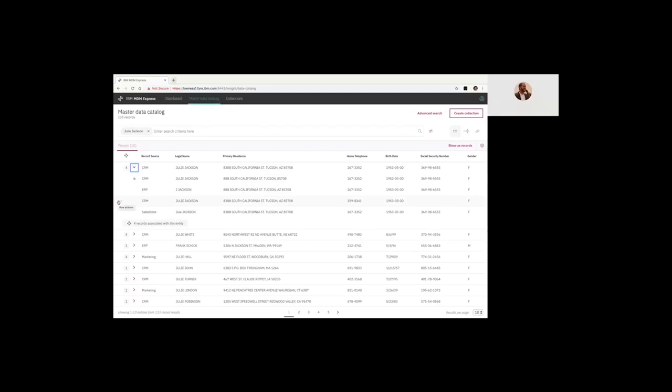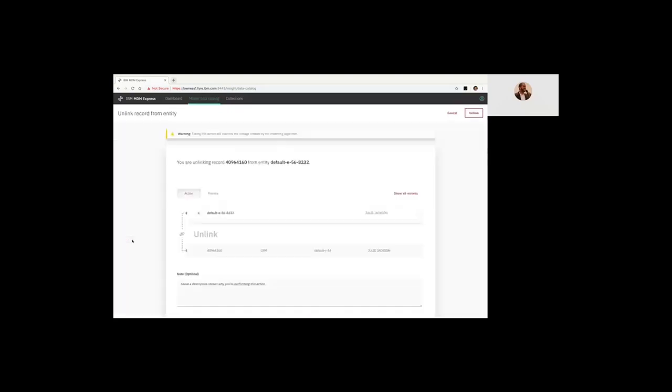What are my options? Well, on the left-hand side, when I click on these three little dots, I have a few options here. I can either delete Julie Jackson and say Julie Jackson doesn't exist for whatever reason. I can move Julie Jackson from this entity to another, or I could just say, hey, listen, Julie Jackson should be by herself. I'm going to unlink her completely. So I'm going to click on unlink.